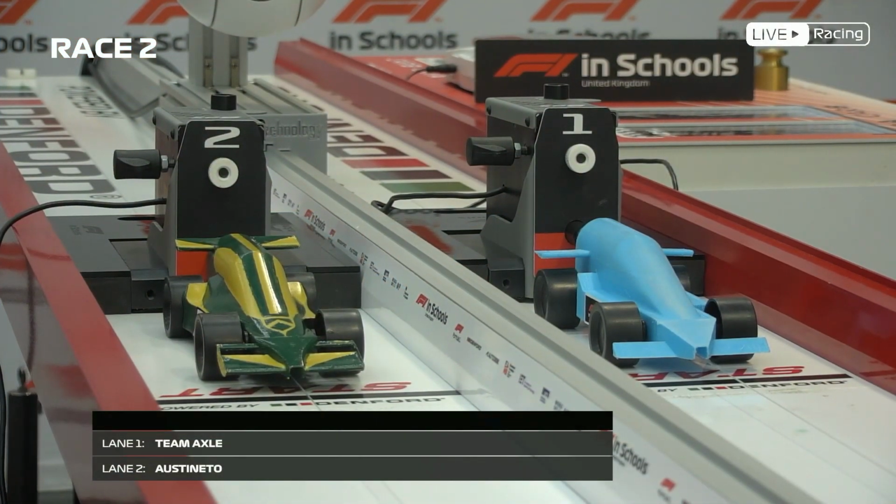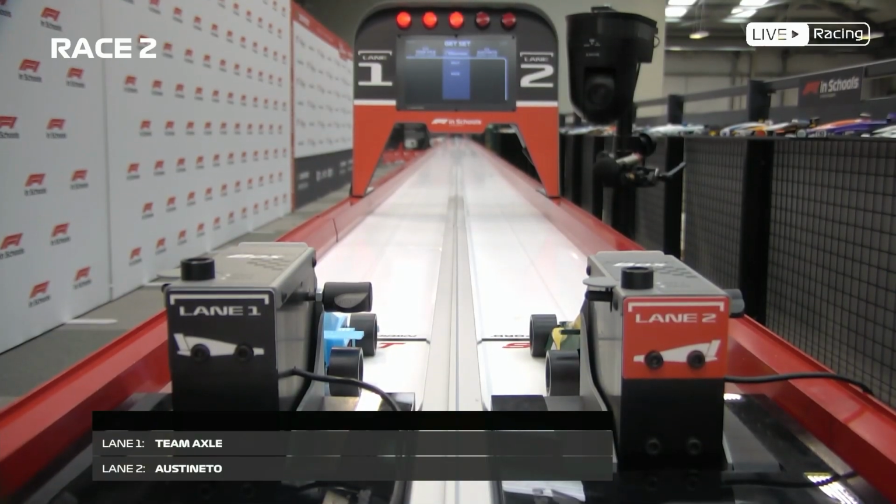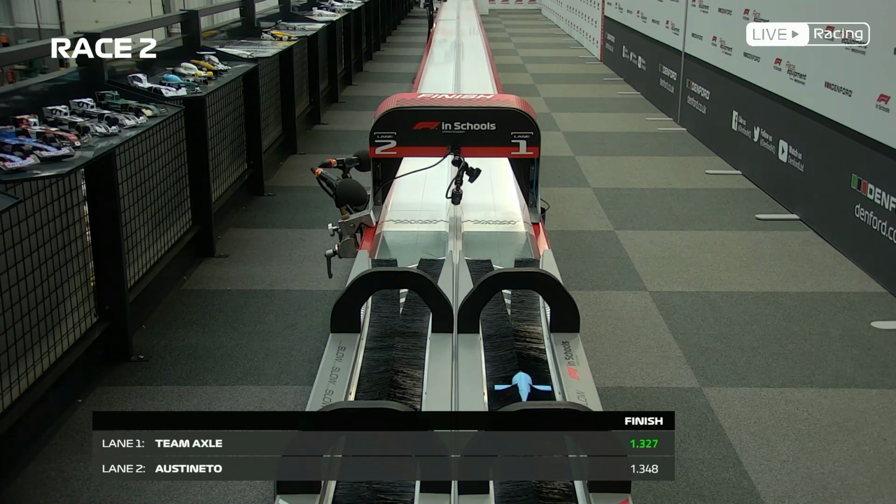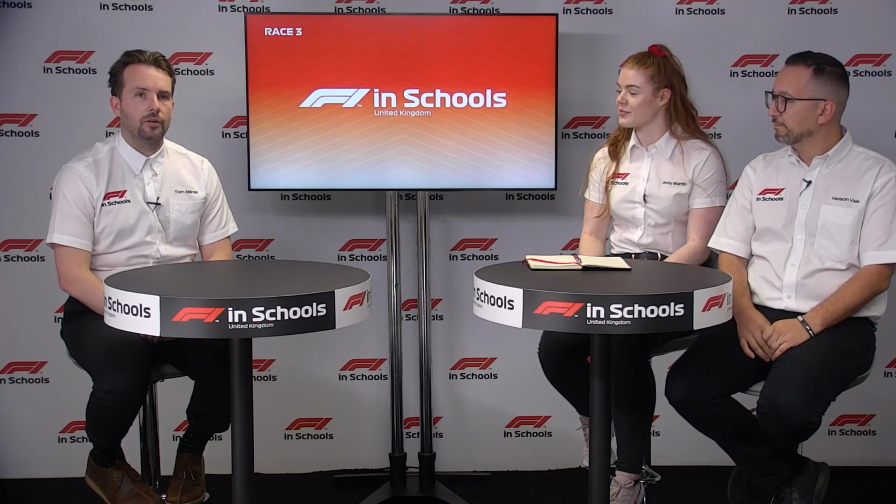So race 2, cars still in the same lanes. And will Ostinetto take it? Will Team Axel? And it looks like it's Team Axel with a 1.327. Ostinetto very close behind with a 1.348. Very close.